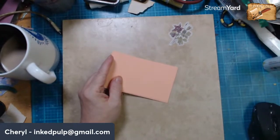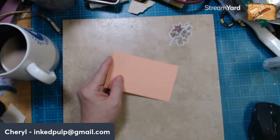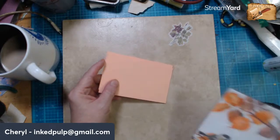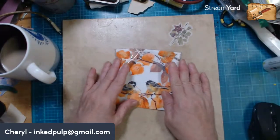And then what I want to do after that is take some napkins. Oh, look how pretty that one is. And put some napkin down over the top of it.